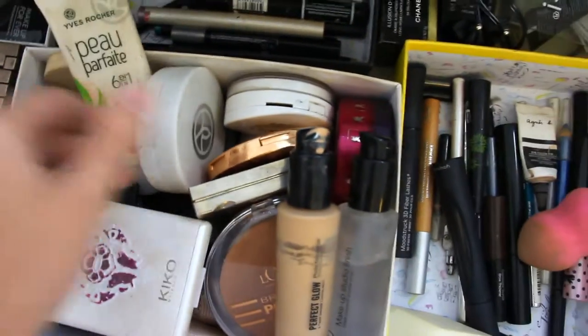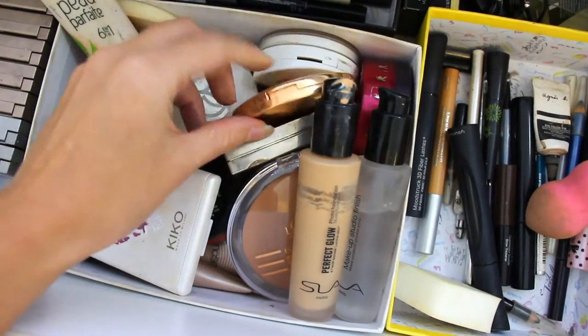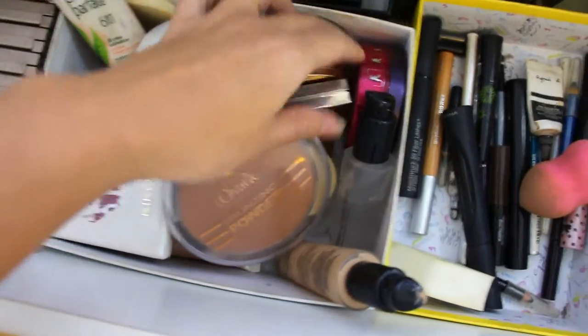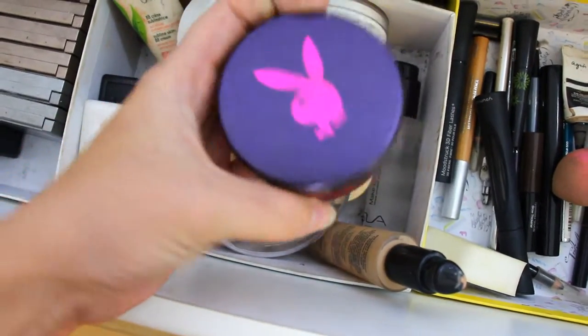Then I have some BB creams, some foundations. Here it's a powder from Desange. Here it's a bronzer. A highlighter powder from Playboy.